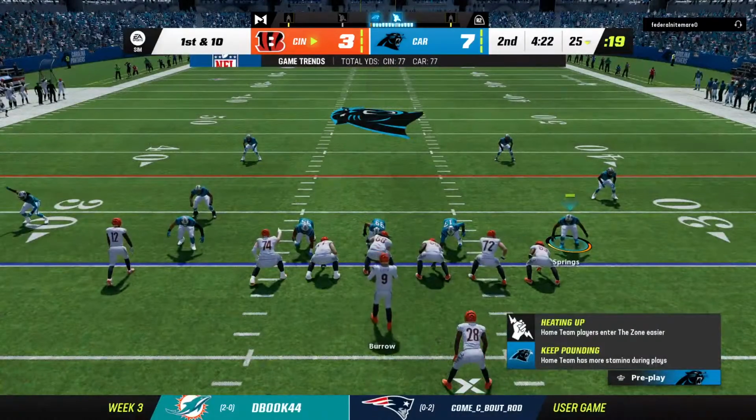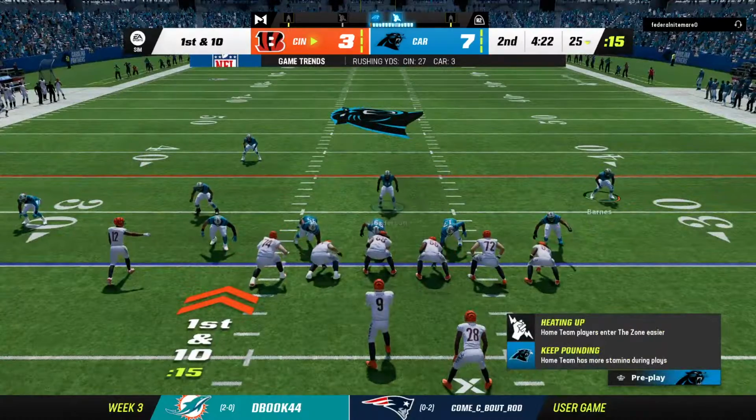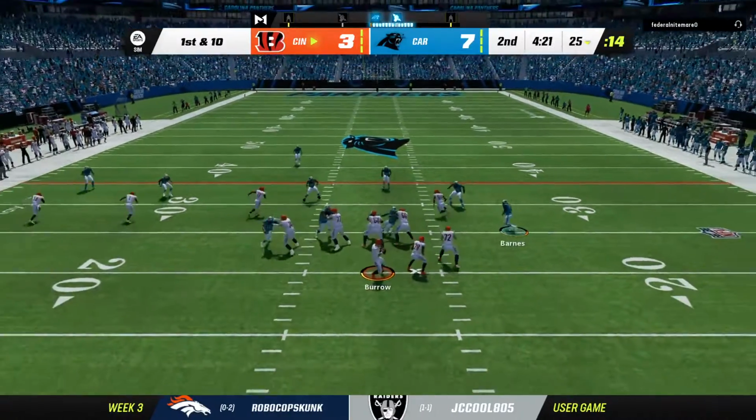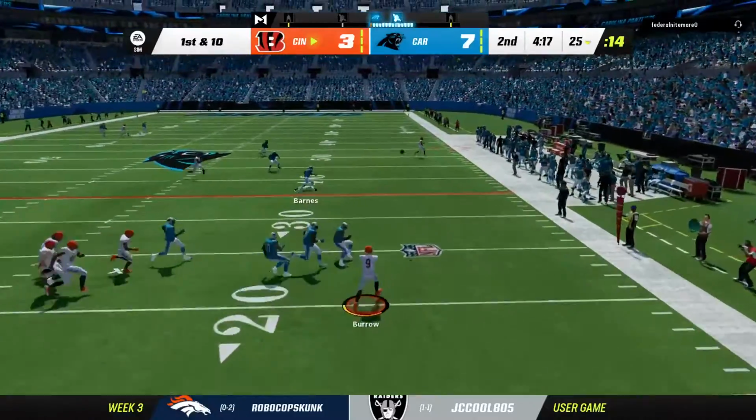Here we go. The Bengals drive about to get going. And last time they got 3 points, but it was a chip shot field goal. And when you go to the sideline after a chip shot field goal, maybe the offense not too happy. It's a balancing act, isn't it?